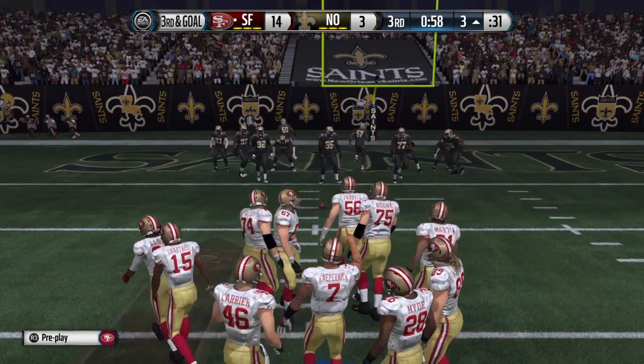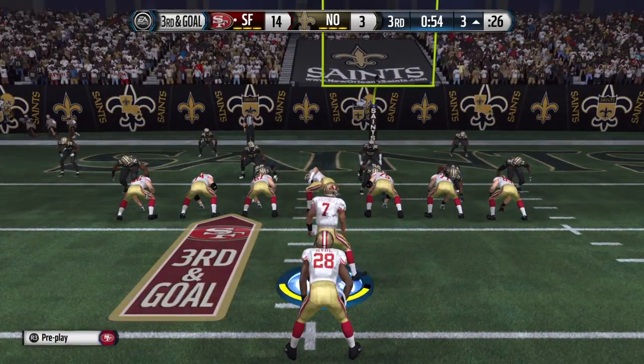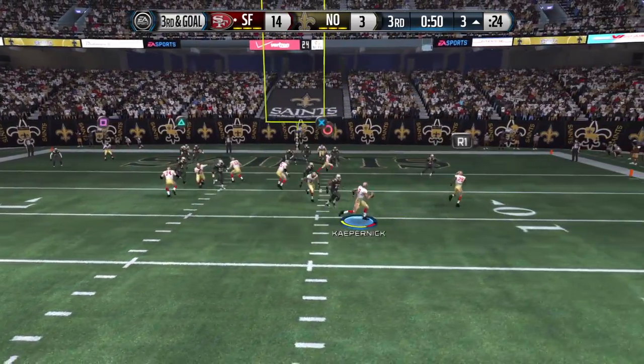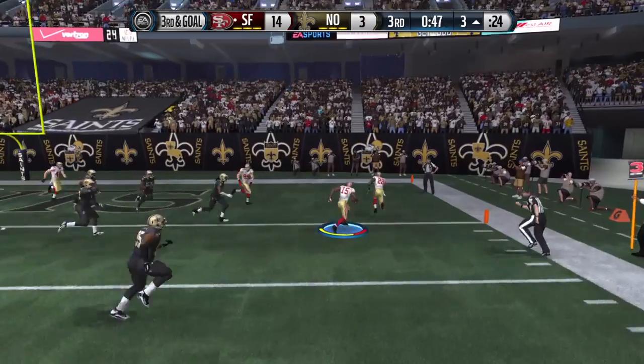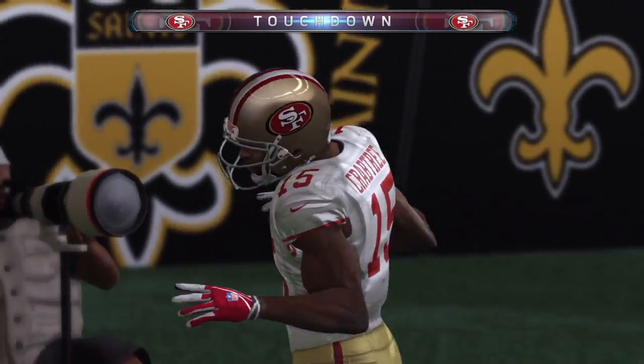Now this offense, they fit perfectly with the head coach. He's a tough guy. He's a grinder. And this offense, what a job here right now. They are grinding this football, like you said, right down the field. To Crabtree. 49ers in the end zone.